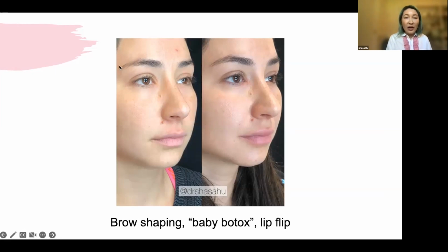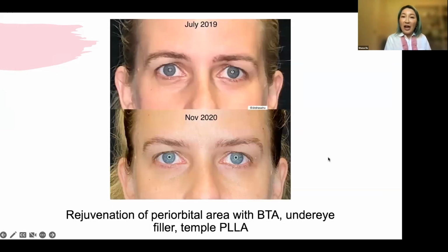You can see the lateral brows a little bit more lifted. It's more open medially. We did a little bit jelly roll Botox to open up her eye aperture. We did a little bit lip flip. There's a subtle enhancement of upper lip projection volume. So even though these are subtle changes, patients are often very happy with these subtle changes, and that's all they want.